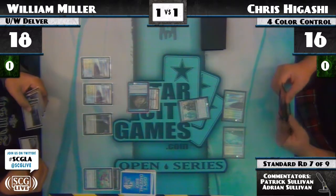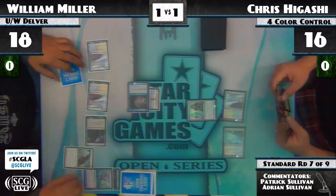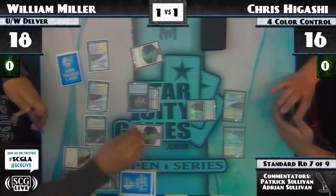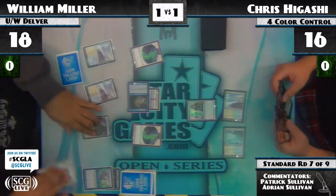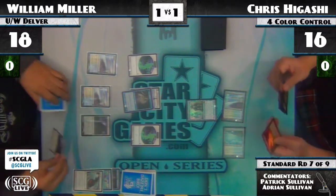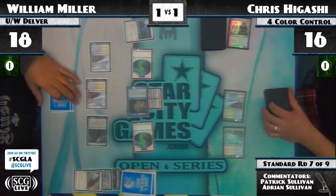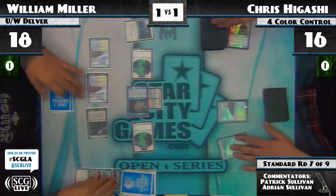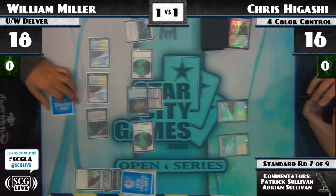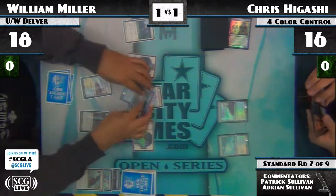Doesn't look like he's got a Gut Shot for it. He's got an O-Ring. End of the turn Midnight Haunting. There it is. No 3rd land from Chris Higashi. This is a huge, huge blow to Chris, being on the draw with no 3rd land. Oblivion Ring. Dead Phantom. Does he get it? No, it looks like he's missing a land drop again. Oh, he just passes the turn.